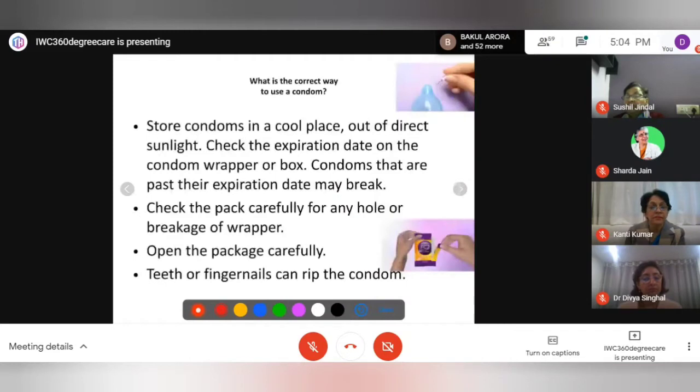So what is the correct way to use a condom? Definitely you can see a picture with the like pin or the nails or something. So first thing is store the condom in a cool place.